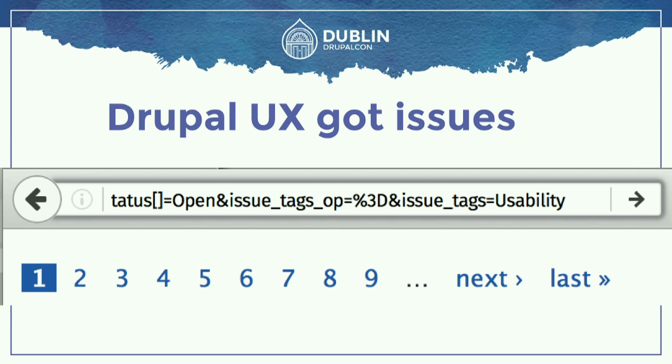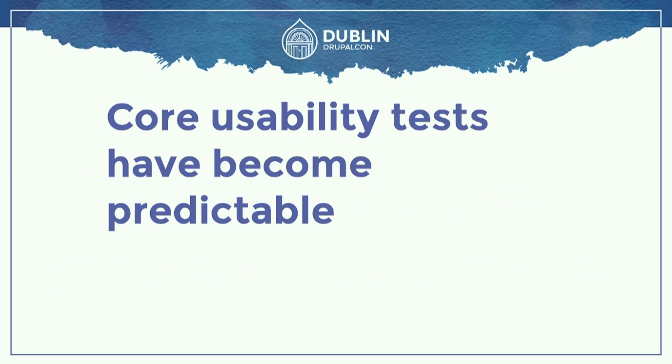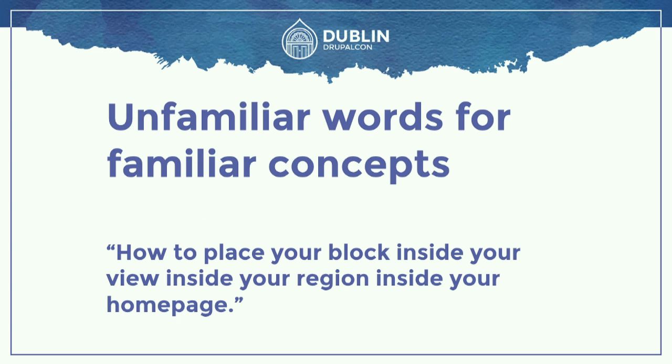There are many usability issues, and I'm now going to depress you with the list of all of these issues, summarized in some high-level topics. But the gist is that it's not really sensible to do another core usability test. Well, now it's become sensible again, because we made some actual changes. But test results had become predictable, because what came up was things like, this is a short list of, let's say, the systemic issues in core that we have.